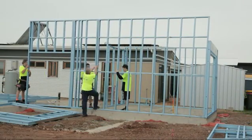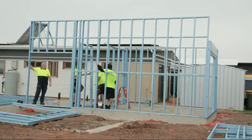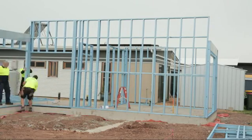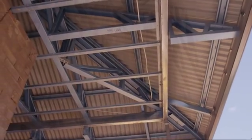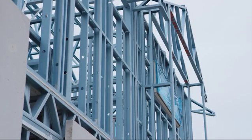House frames made from TrueCore steel are an ideal solution for building on sloping sites, because they can be used with suspended flooring systems, reducing the need to cut into the site. TrueCore is also made with a component of recycled steel, so you'll be doing your bit for our planet. So if you haven't done so, consider using TrueCore steel frames for your next building project.